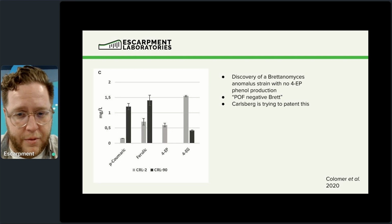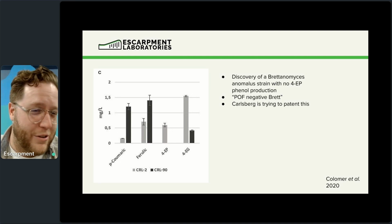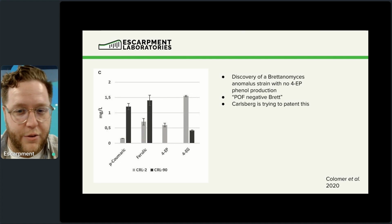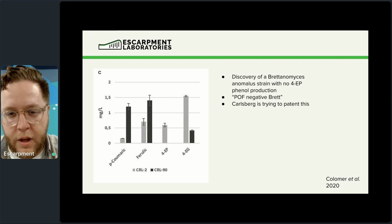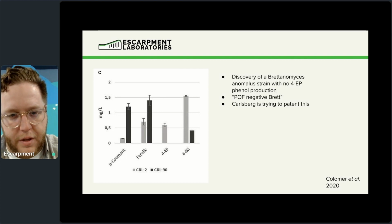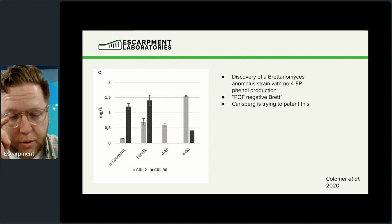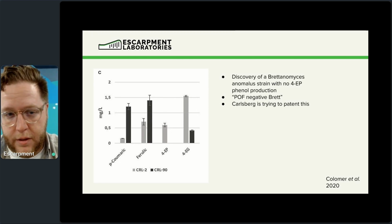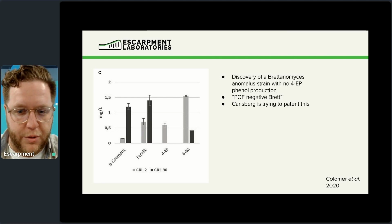You could potentially have Brett beers without the phenols, and it's kind of hard for me to imagine what that would taste like, but I think it could be really interesting, knowing that Brett is such a flavor powerhouse in terms of esters and biotransformation. If we're able to remove the phenols, we could open up the type of beers that can be made with Brett. Probably have a little bit more application in IPAs, for example. So that could be really interesting as a technology development in the future for the world of Brettanomyces.